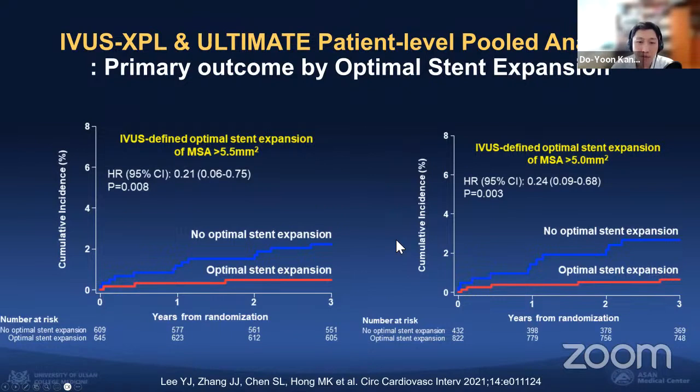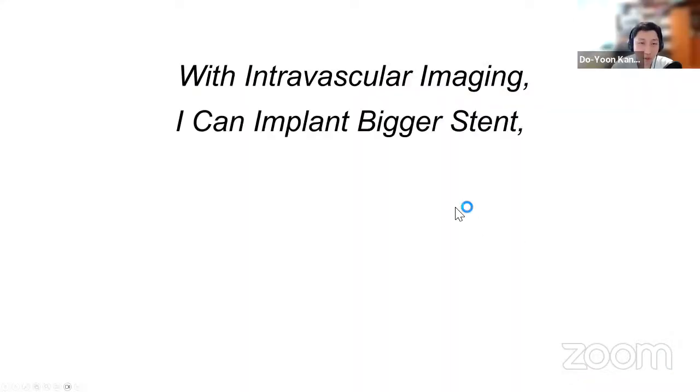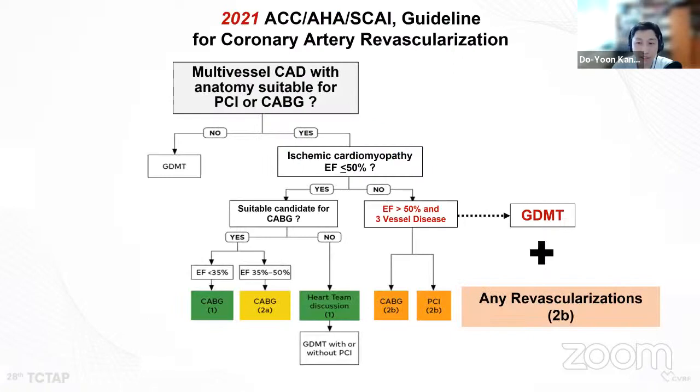So many trials show that if we use intravascular imaging and achieve optimal stent expansion, then the clinical outcome would be better. With intravascular imaging, I can implant a bigger stent with a higher pressure post-dilation safely, and those kinds of small details can make a big difference. So let me conclude my talk with my approach for multivessel disease.